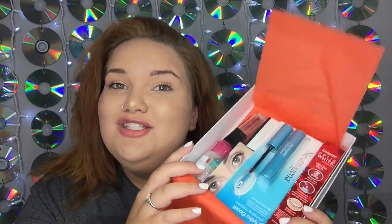So this month we have orange tissue paper, and this is what the inside of this month's box looks like. Okay, the first thing I'm going to pull out is from Neutrogena. This is a Hydro Boost Plumping Mascara. Coats every lash to help strengthen and instantly plump the look of lashes. It does have hyaluronic acid in it. I know Neutrogena is so expensive, and the fact that I got this for like $7 is freaking banging. Makes lashes look beautifully silky, glossy, long, and full.